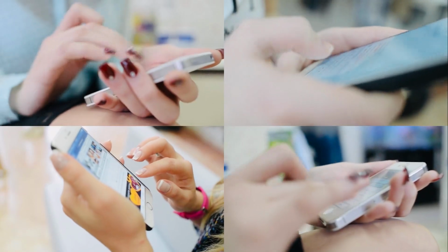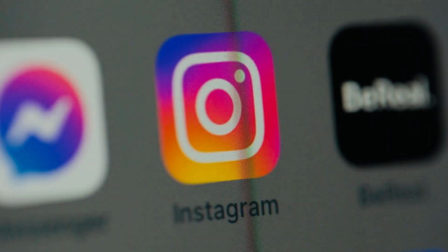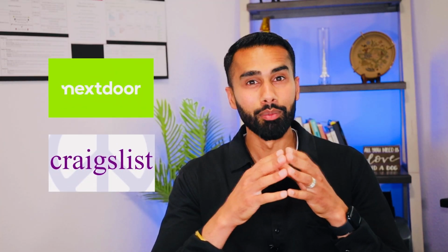Use every channel available. Facebook Marketplace, yes, it works. Instagram Reels and Stories, great for video walkthroughs. Nextdoor, Craigslist, believe it or not, still useful. Use signs, but not the dinky ones from Home Depot. Get a custom yard sign with your number and a QR code that links to your listing. From what I've seen, most FSBO homes don't fail because the house is bad. They fail because not enough people knew about it.